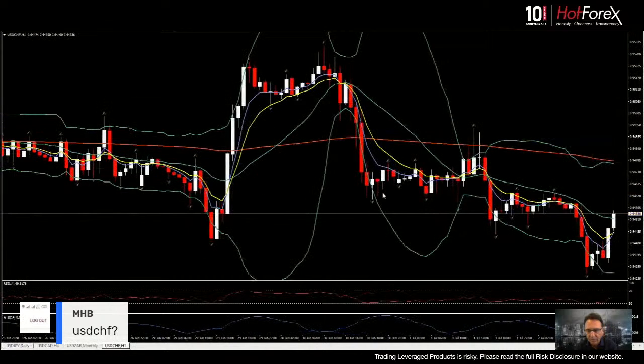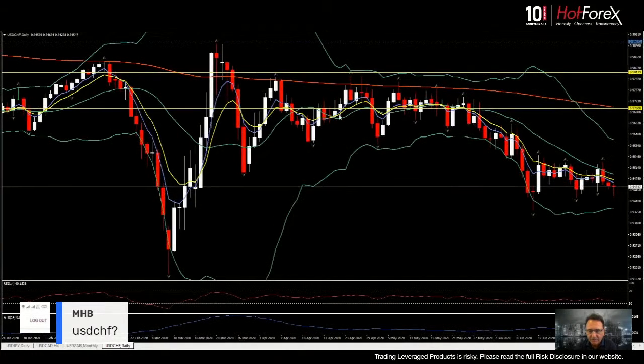Swissy here, Swissy on the 1 hour. Nice one to trade. I like the Swissy. It moves around a lot. Lots of people get scared from it, but as you can see, it broke out of this key support at 97 towards the end of May, and we moved down very significantly for June into 95.